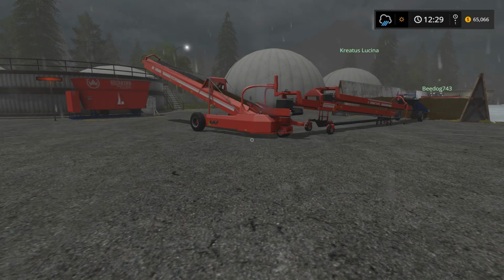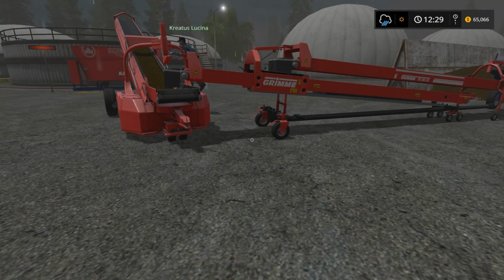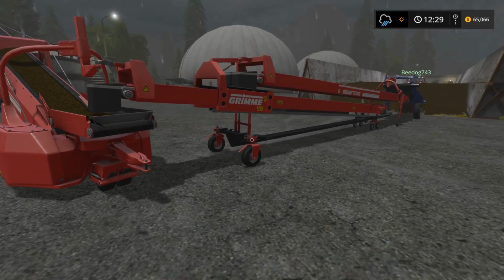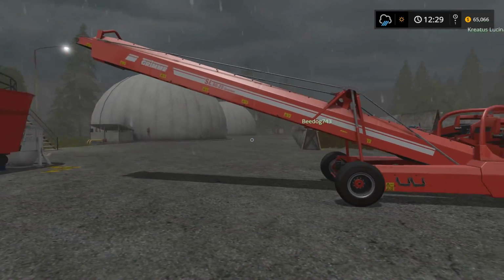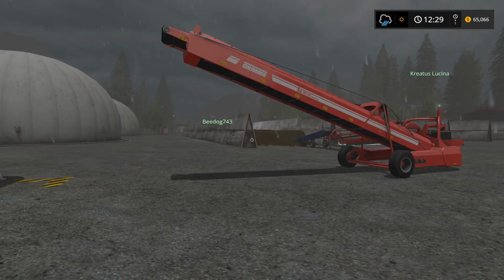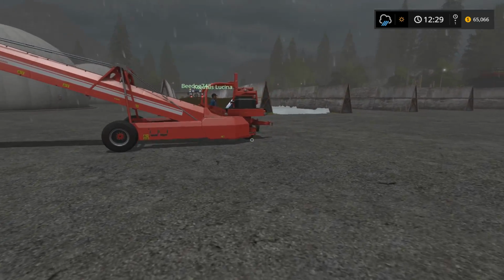And I gotta get back into this one. Oops. They loaded into each other. Yeah, for some reason it's not letting me extend it. No, it's not connecting. Oh, you gotta connect it with that middle one, I think.